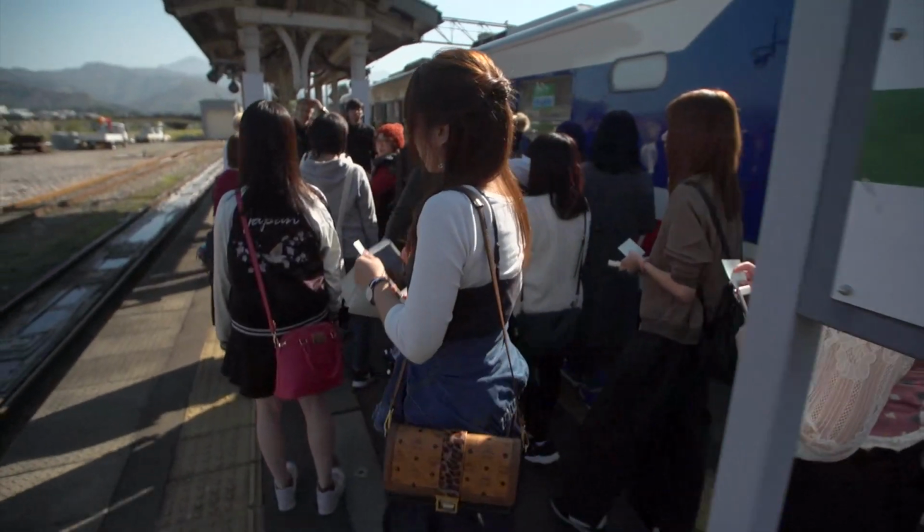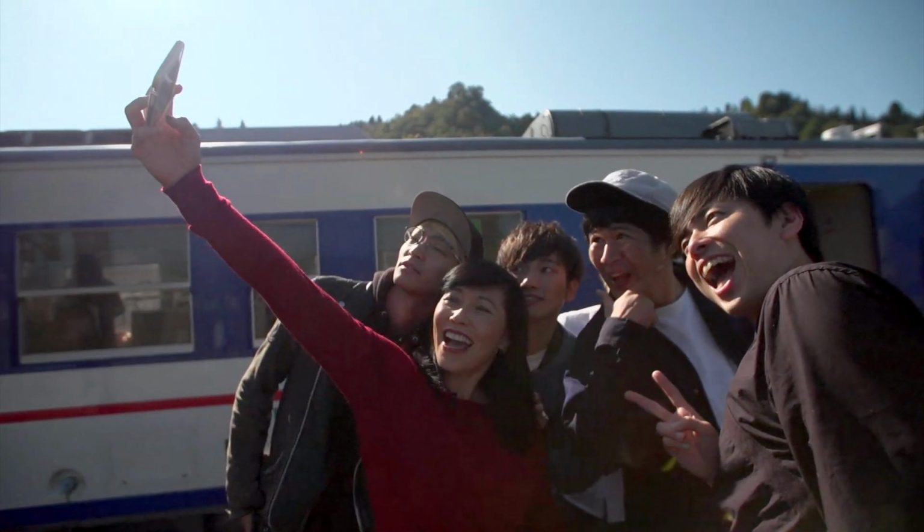But in the meantime, in an attempt to get more young Japanese using the line, these comedians are hosting tours of it.